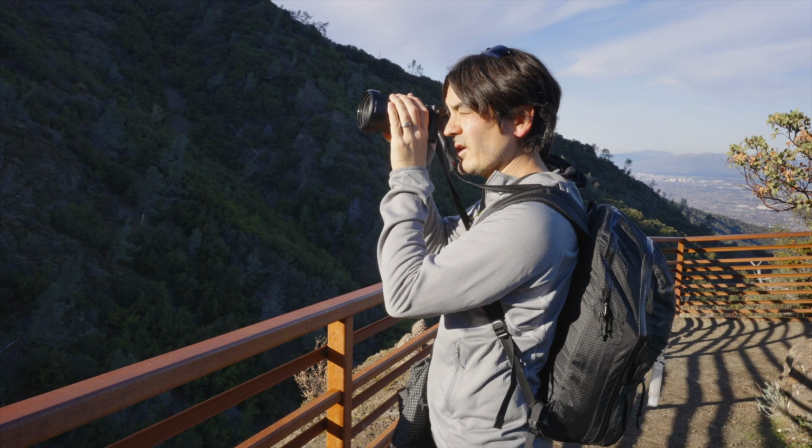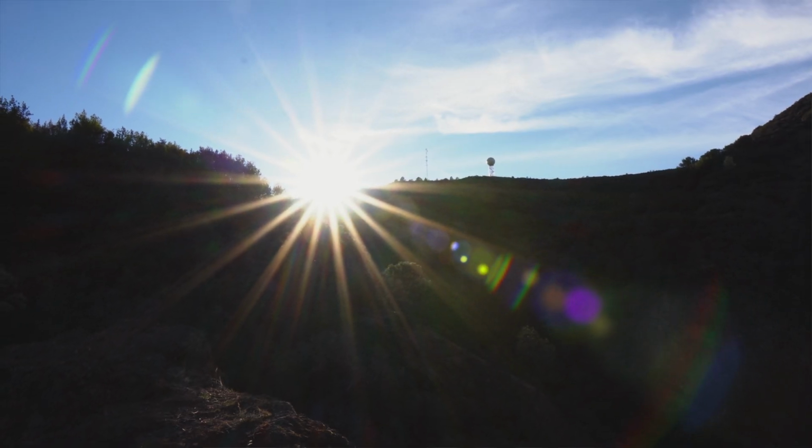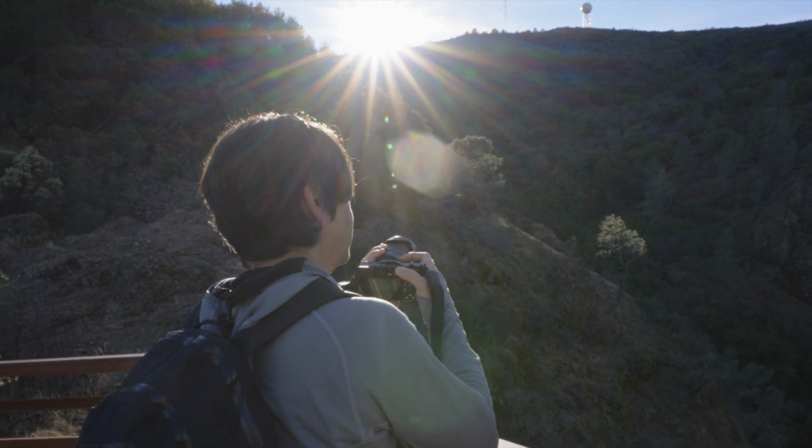Lens flares on this are freaking cool, dude. Oh my goodness. It's like crazy dancing orbs everywhere. Look at a still of this.